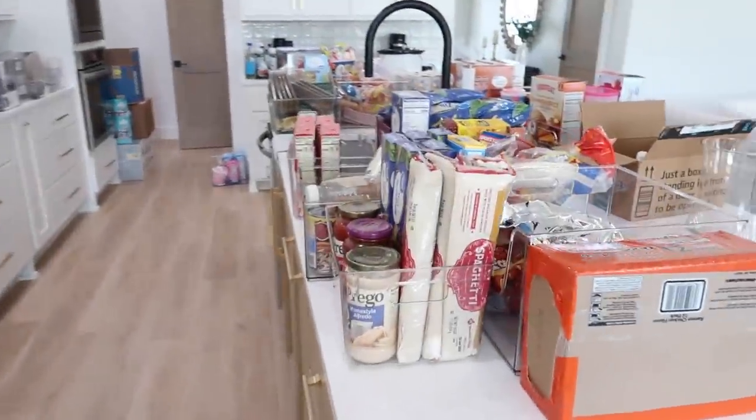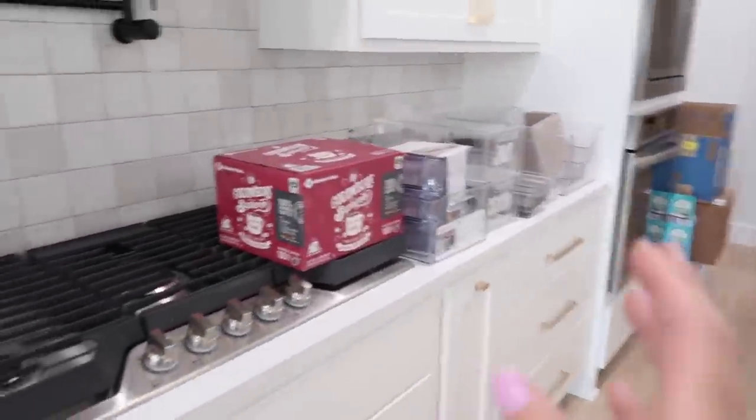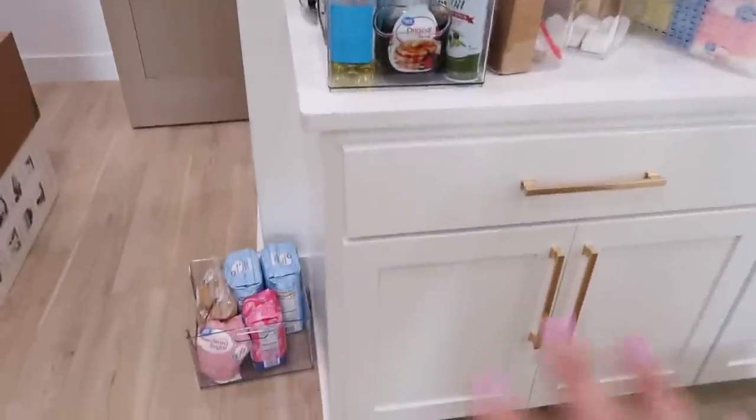That took a little longer than I was expecting. So at the beginning I had a system. I was trying to keep all my organizers together, which I did, so when I'm putting stuff away, I know what I have. And then I was trying to do stuff to do baking with. And then I was like, I've just got to get it out.